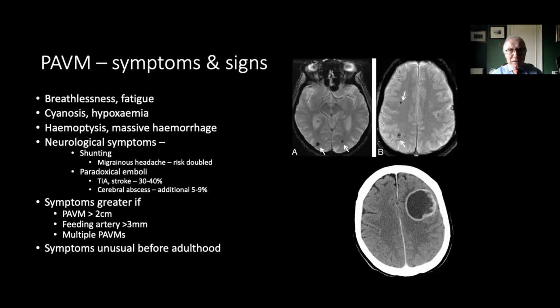And as a result of that, they may travel off from the left side of your heart to the brain and cause a stroke, or a transient ischemic attack, which is a stroke-like symptom that comes for a brief period of time and goes away. Or more rarely, if we're talking about bacteria, can cause a brain abscess. So over a lifetime, 30 to 40% of people with significant pulmonary AVMs will suffer TIAs or strokes. About 5 to 9% will suffer brain abscesses if they're not treated. The other thing that can result from pulmonary AVMs is migraine.